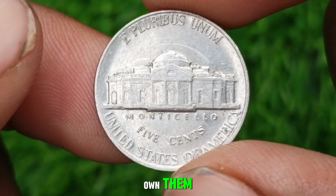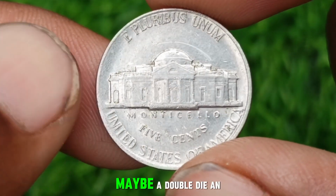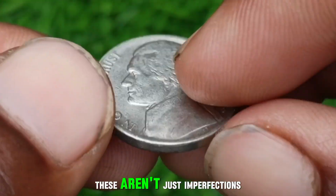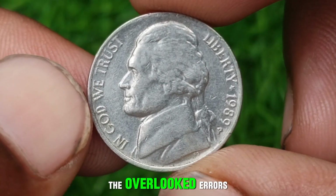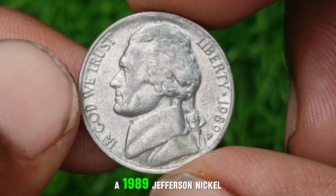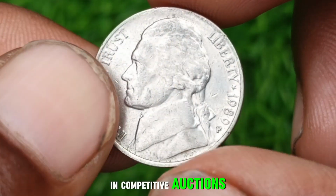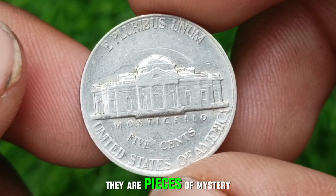Now, imagine a coin from that year with a rare misstrike, maybe a double die, an off-center print, or a planchet error that slipped through the rigorous quality control of the U.S. Mint. These aren't just imperfections. They're the golden ticket of the coin world, the overlooked errors that turn pocket change into precious treasure. A 1989 Jefferson nickel with one of these attributes can skyrocket in value, fetching tens of thousands or more in competitive auctions. These rare nickels are not just valuable, they are pieces of mystery.